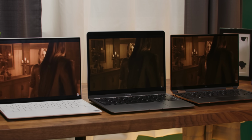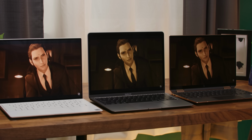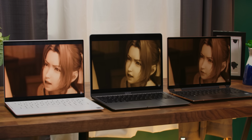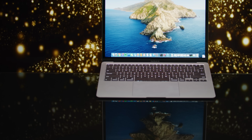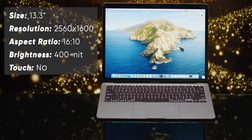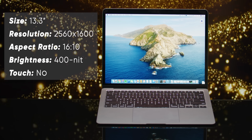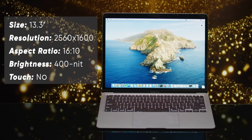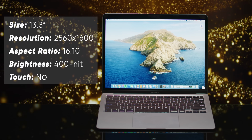On that subject, all of our test subjects have exceptional displays that deliver accurate colors to the viewer. But there is one area where Apple really nailed it here: the resolution. 2560 by 1600 is the 16 by 10 version of QHD, the resolution that we've been saying should be standard on high-end laptops for years.